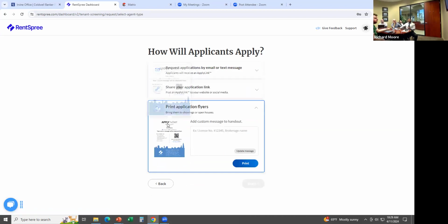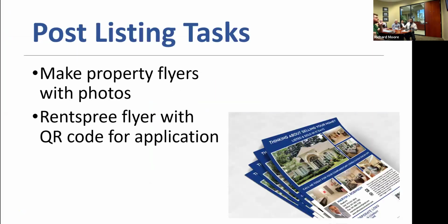Click on print property flyer, and it looks something like this. It's gonna have the property information, and it has a QR code. If the tenant scans the QR code, it takes them directly to Rent Spree where they can fill out the application for that property. So that's pretty cool. What I like to do is create this flyer and print it on the back of the regular property flyer with the photos and information about the property. So they have the information on the property, and if they're ready to apply, they just scan the code on the back and fill out the application. And that is pretty cool.